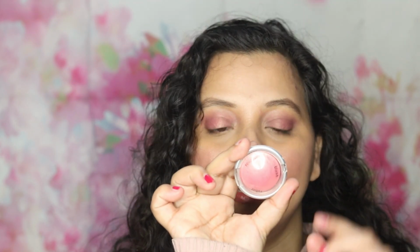So I'm going to start with the very first one. I don't have any underrated products in the foundation and concealer category. The first product that is underrated according to me is this one. This is the Palladio blush, and this is in the shade Blush In.